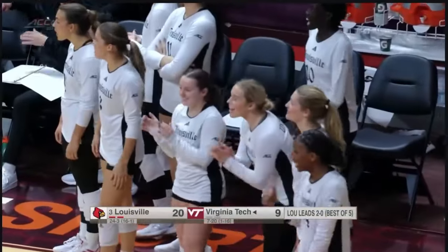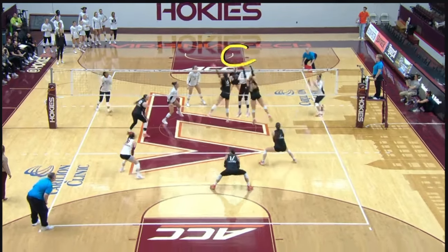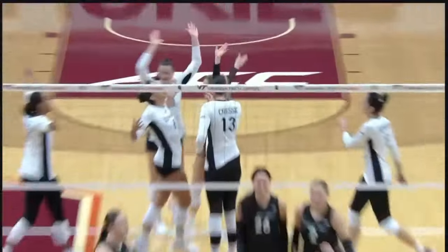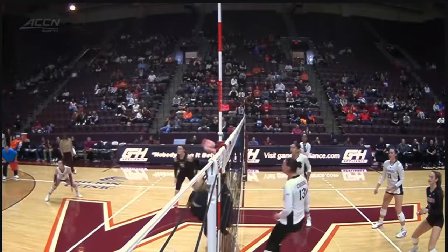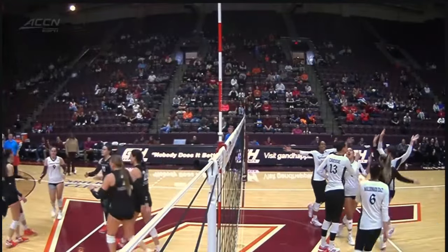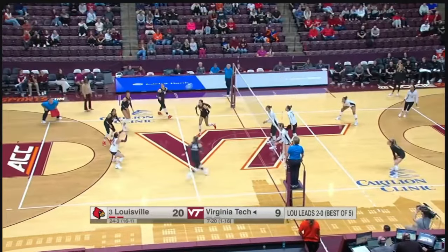Oh, what a swing from Kara Cressy. Oh, my gosh. Look at the height on that swing. Just hammering that. It looks like you're not going to set her high enough. And then Cabello finds her. I wouldn't set anybody else if I was Cabello. I just set her every time.